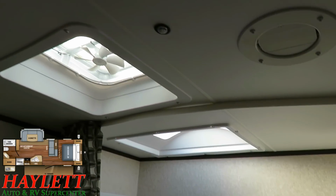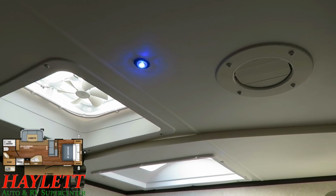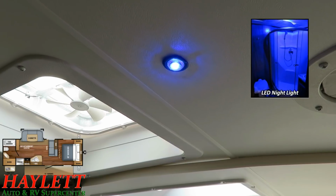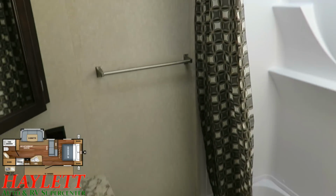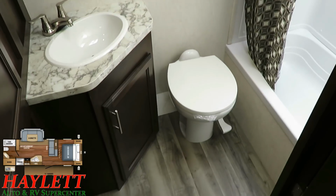Other little things here, they really straight borrowed this from their sister Eagle up in the trailer and fifth wheel lines. But this single little blue LED light right here becomes the most amazing night light you've ever seen, and it causes the big white shower walls and the light colored walls and all the white fixtures in here to glow at night, and you can really see where you're going.